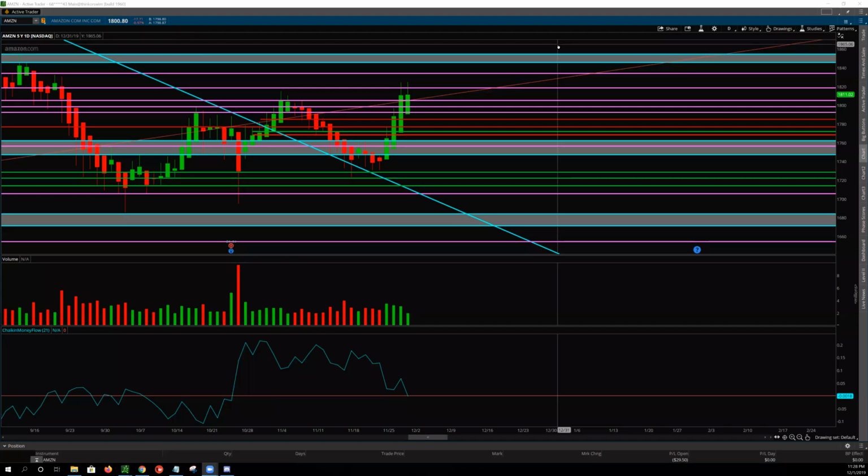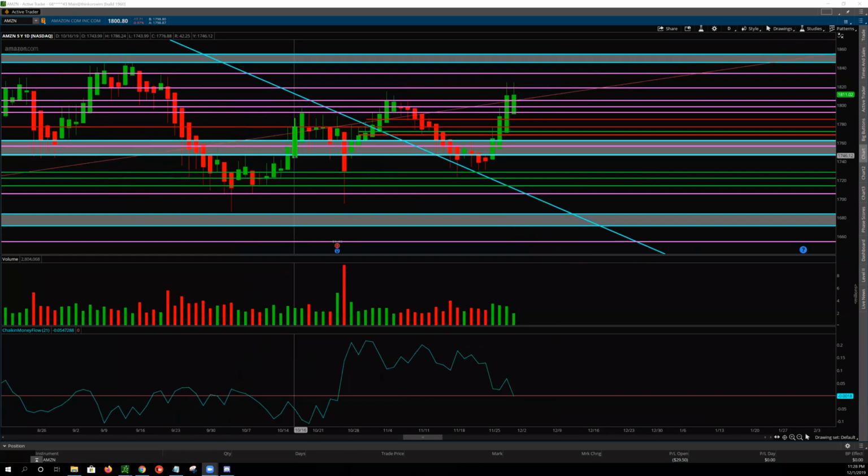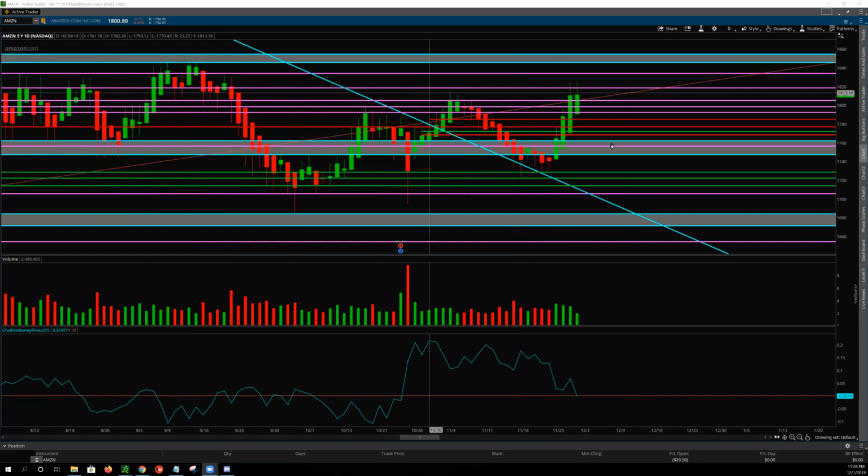This is Short Hammer. It is the 1st of December 2019, and we're taking a look at Amazon. Now, this is a daily chart view. Amazon has been very interesting. We have had some really interesting movements on Amazon.